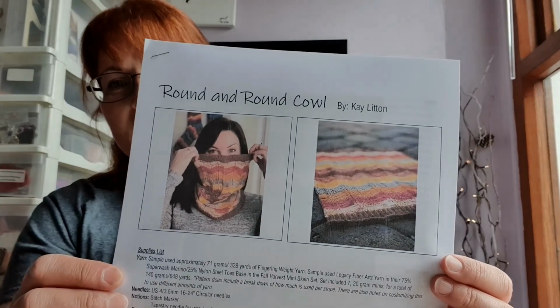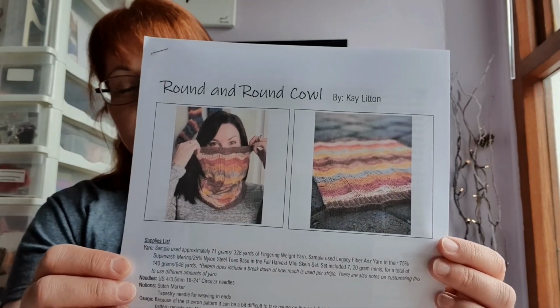Right, moving swiftly on. Round and Round Cowl by Kay Litton, aka Crazy Sock Lady. Midsummer Haze, Hoagie Locatelli. These socks are actually in a thing that came with a magazine, Simply Knitting magazine, issue 200. I don't even remember how long ago that was.